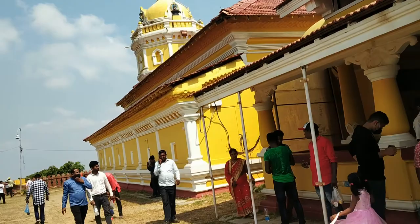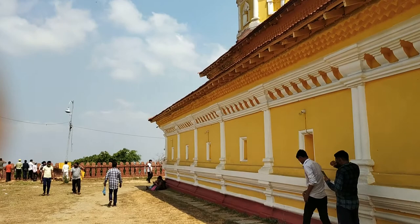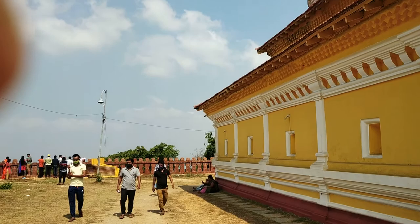I have traveled across Srinagar, Ooty in the south, Srinagar in the north, but such a beautiful temple I had never seen. It's a beautiful spot because it's a sunny tourist spot for 365 days.